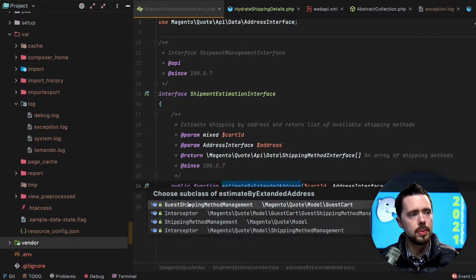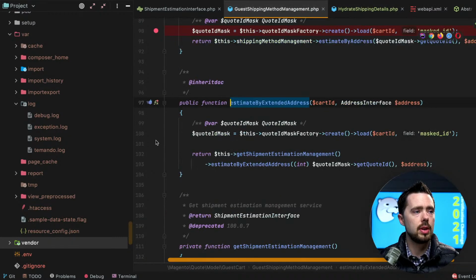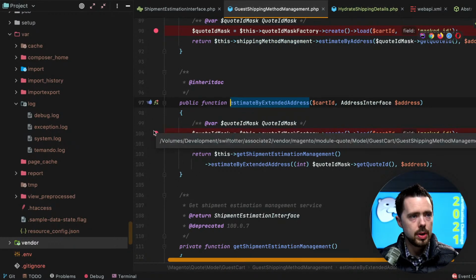We have two implementations of this: shipping method management and guest shipping method management. If I was just to guess, it's probably going to be guest shipping method management because this one was guest carts. So we're going to come over here, drop a breakpoint here.